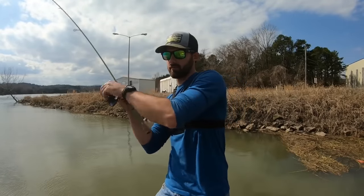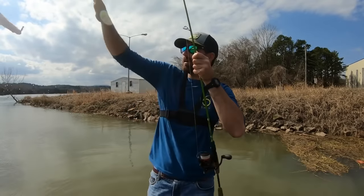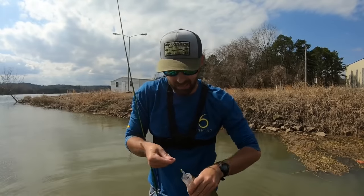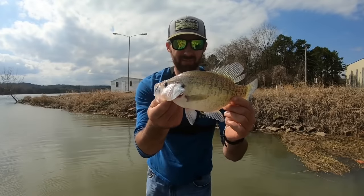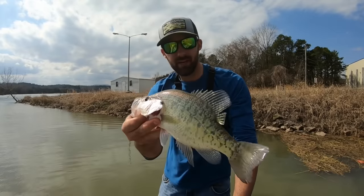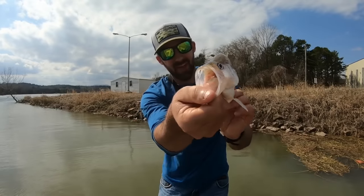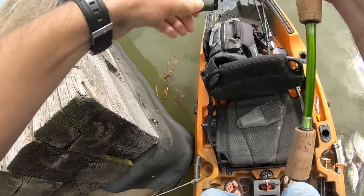Oh, big one. Is that a crappie? Slab. Freaking slab. Get up here. Yeah. Oh, I got lucky that time. Most of the time when you drop your crappie in the kayak, they flop out the side. But that is another nice one. Another nice white crappie. I think we've got evenly mixed fish. I think half the fish on there are white and half are black. That is awesome. Look at that.